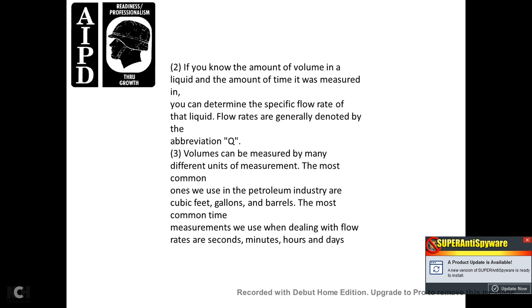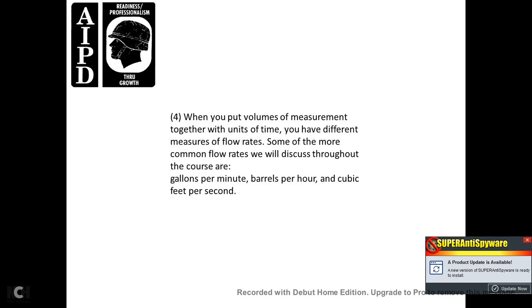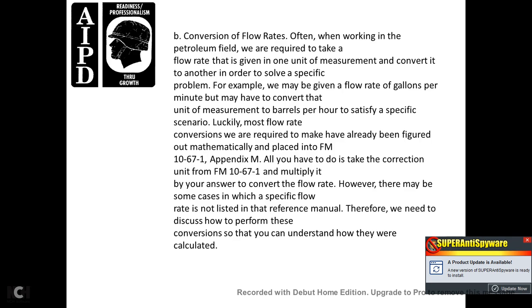Volumes can be measured in many different units of measurement. The most common ones used in the petroleum industry are cubic feet, gallons, and barrels. The most common measurements of time when dealing with flow rates are seconds, minutes, hours, and days. When putting volume measurements together with units of time, you get different measures of flow rates. Some of the more common flow rates discussed throughout the course are gallons per minute, barrels per hour, and cubic feet per second.